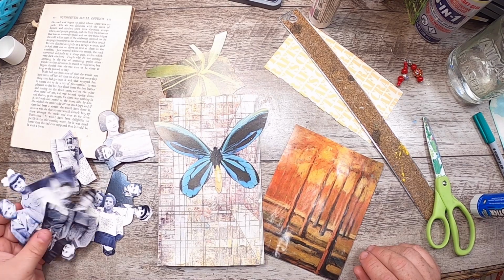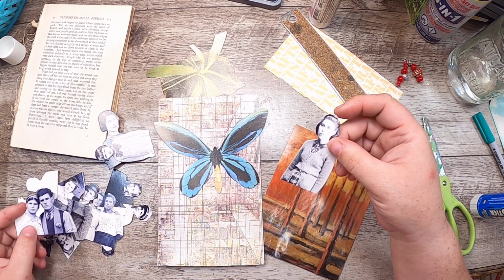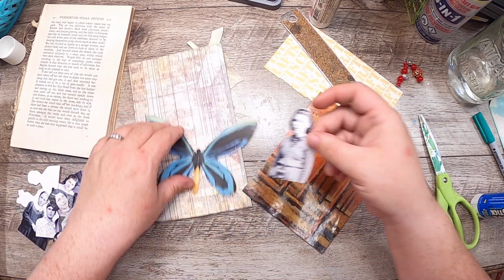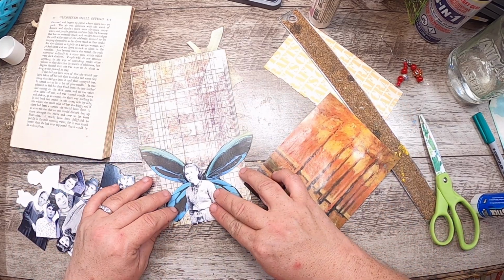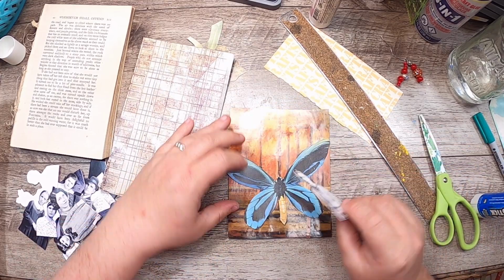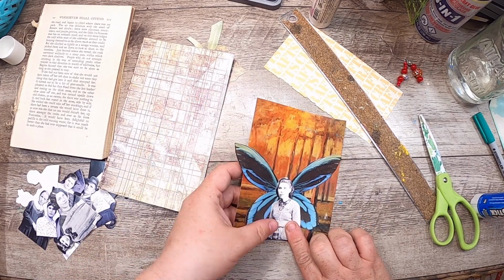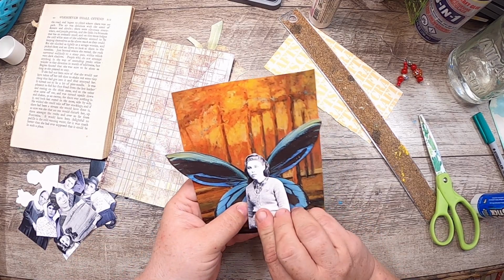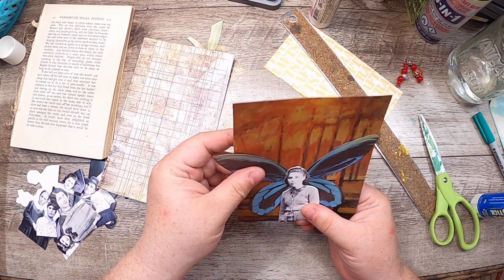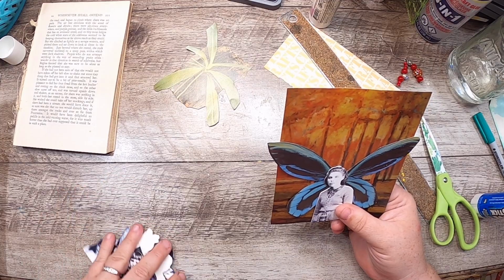Let's find someone who we would like to put on here. She's kind of haunting and interesting. I like her though. Those colors look quite nice together. Yeah, I think I will use that, like so. Okay, we'll set the people aside because I might use more of them.